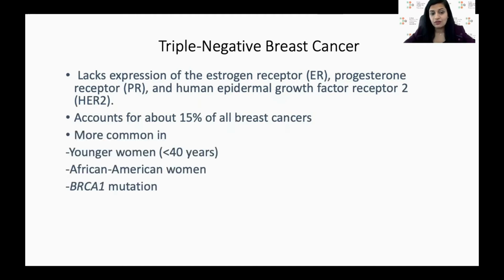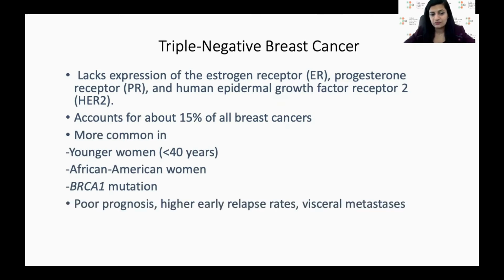They are more common in younger women, especially women less than 40 years of age, African American women, and patients who have BRCA mutations, especially BRCA1 mutation. These tumors have aggressive biology and therefore have a worse prognosis as compared to other breast cancer subtypes. They tend to relapse early, especially within the first 3 years, and they are more commonly associated with visceral mets.